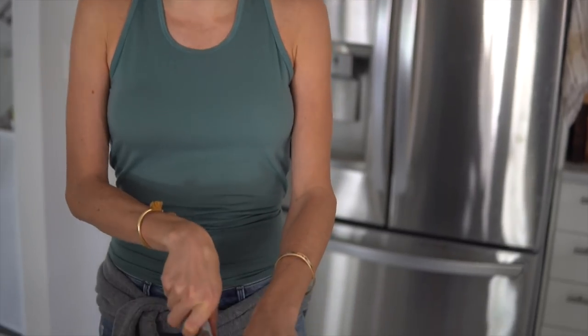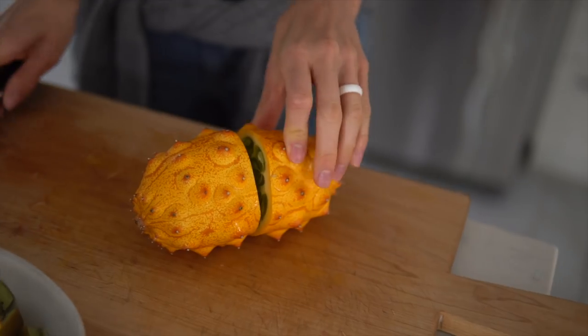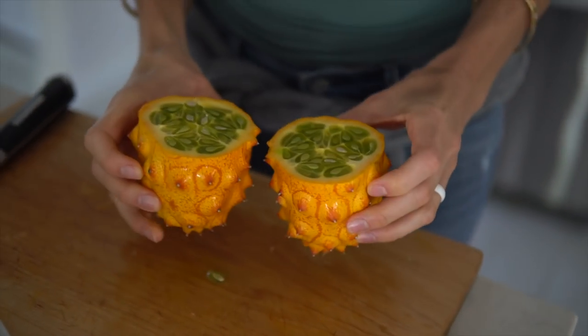All right, I'm cutting into the mystery fruit. If any of you know what this is, let us know in the comments below. Wow, that is pretty awesome. It kind of has the texture of passion fruit, and also kind of like cucumber. It doesn't have a whole lot of sweetness to it. It's kind of mild, but really refreshing.